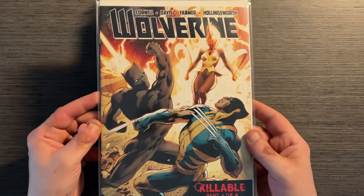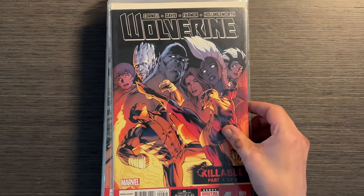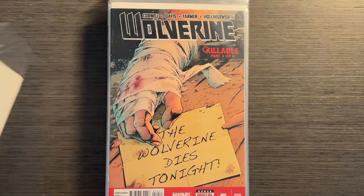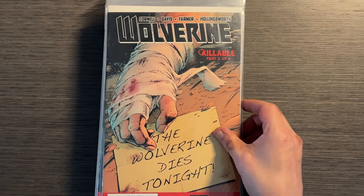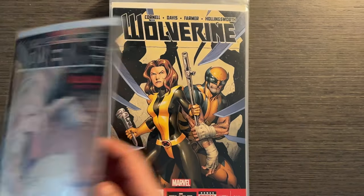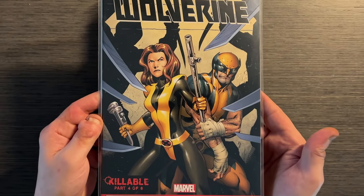It also includes a 6-part miniseries called Killable. After losing his healing factor, Logan must adjust to a very different reality, and villains and mercenaries begin popping out of the woodwork to try to take him down. A cure may have been found, but it's in Wakanda, where he's not welcome anymore.